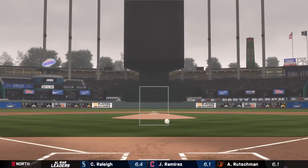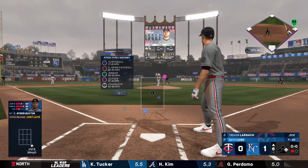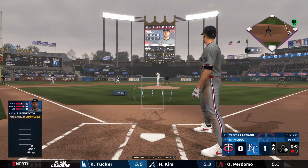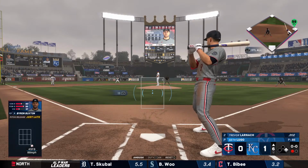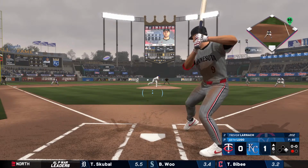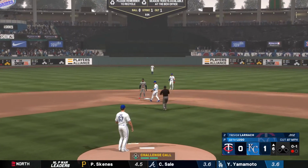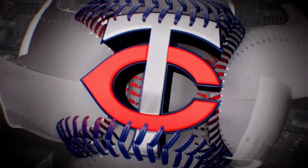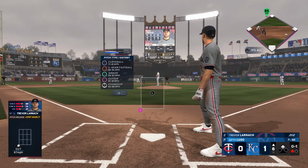Looked like a strike to me. And here comes the challenge. Here's Trevor Larnach. 1 for 2. He had an RBI base hit back in the 1st. Buxton on the run. Pitch in for a strike. Tag save. The throw from Perez too late. Tying run at second base. And we're in the top half of the 6th.